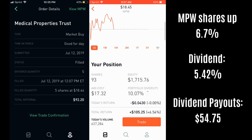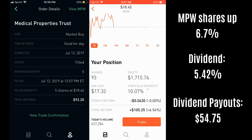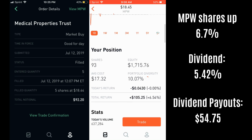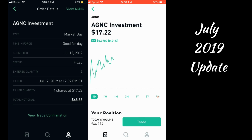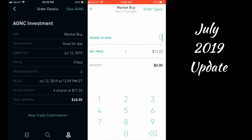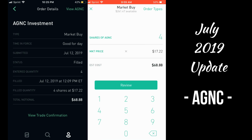The company is doing very well, beating estimates every quarter we've owned it. With REITs, it's important to have strong financials, and MPW is in great financial shape. It has low debt and income is growing. The company is expanding and recently purchased 11 Australian hospitals. We like Medical Properties and will be sticking with it. Next is AGNC, a mortgage REIT. Most people don't know how mortgage REITs work, but the business model is simple.